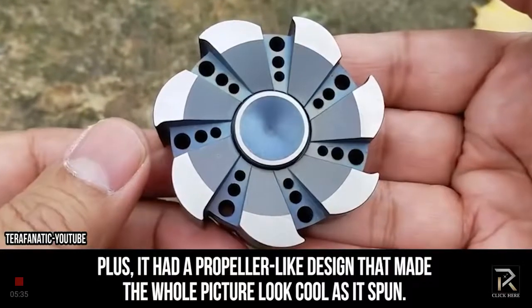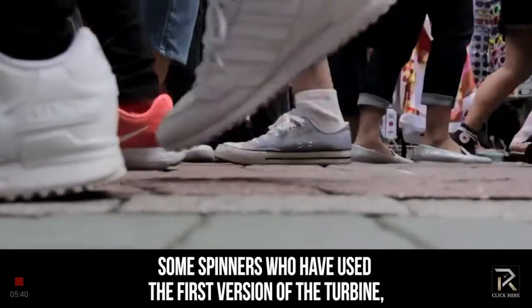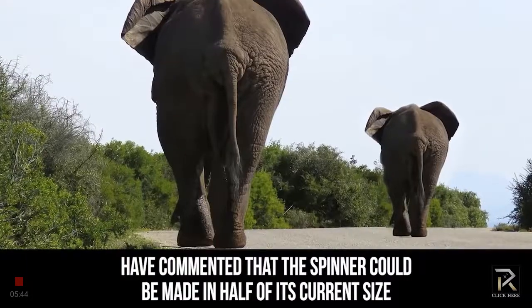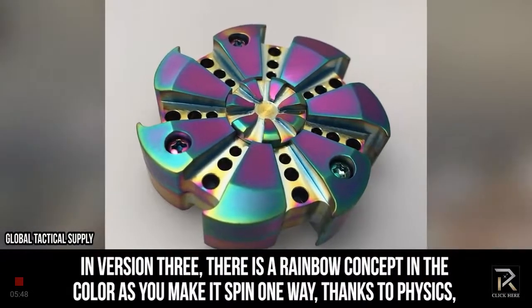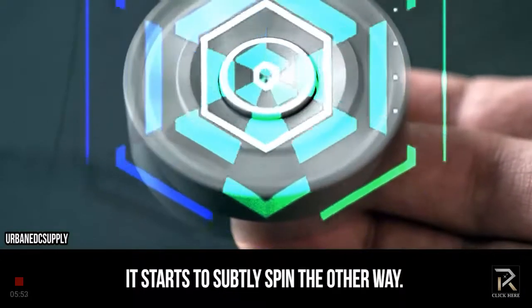Plus, it had a propeller-like design that made the whole picture look cool as it spun. Some spinners who have used the first version of the turbine have commented that the spinner could be made in half of its current size. In version 3, there's a rainbow concept in the color as you make it spin one way. Thanks to physics, it starts to subtly spin the other way.